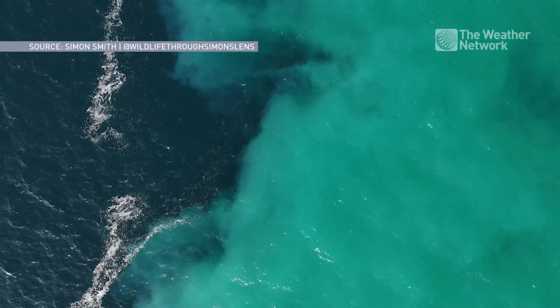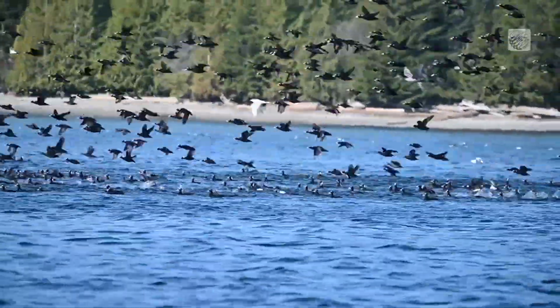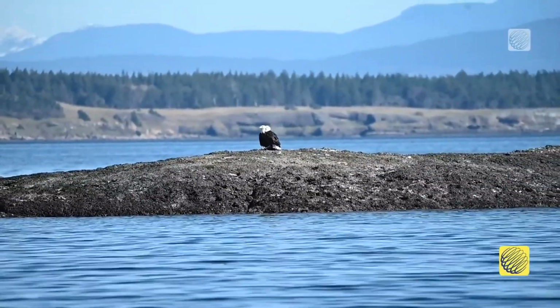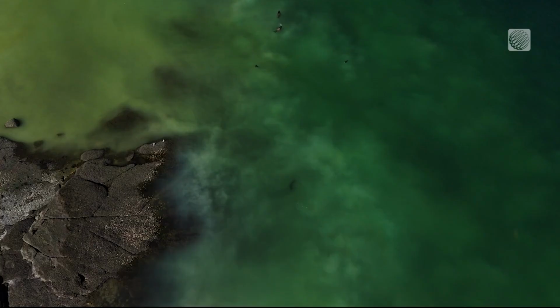It is a natural phenomenon. It's a time when a ton of wildlife in the area congregate. It's a seasonal migration, so they're all coming for Pacific herring. Every spring, thousands and thousands of herring spawn off the coast of Vancouver Island.